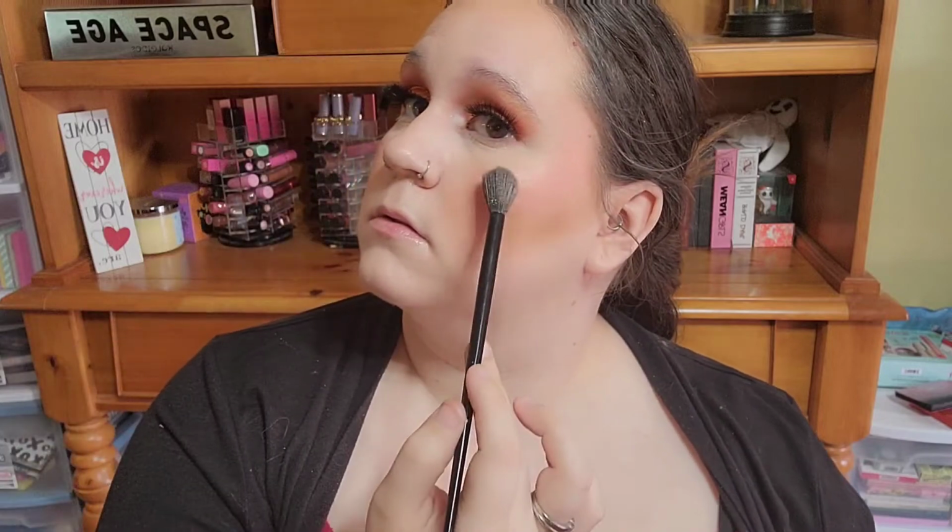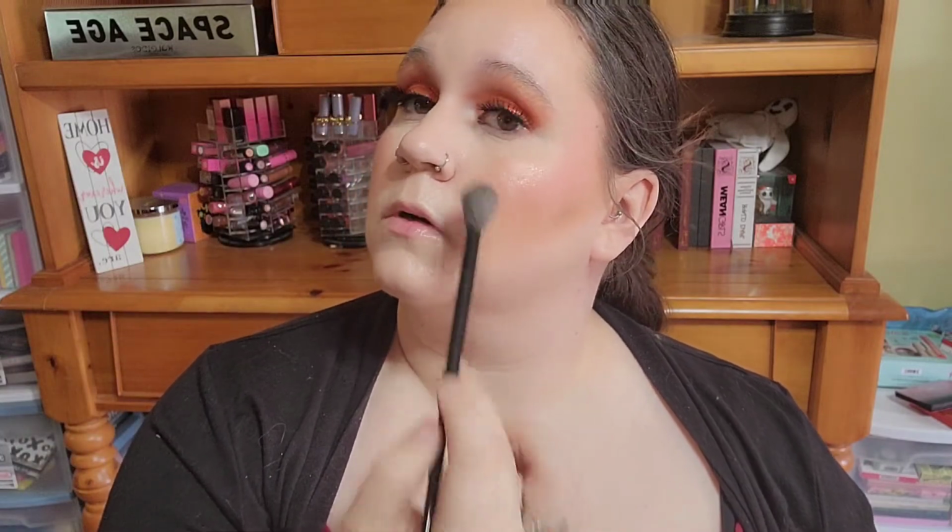Next up we have this Jaclyn Cosmetics highlighter. This is in the shade Iced. Okay. All right. I have to think about this methodically here because I got a feeling we can go from 0 to 100 real quick. Yes, real quick. Just lightly start to apply it. Just lightly, lightly, lightly.